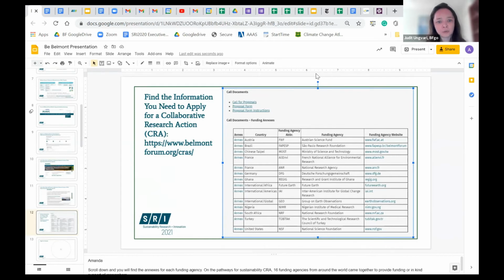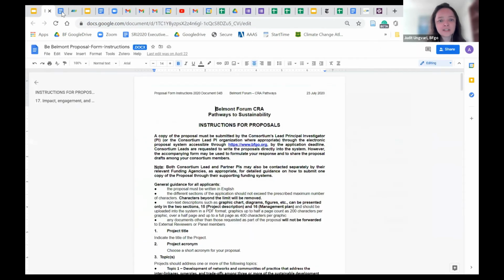So let's go back to those templates again and take a look at the details. So the first document we are looking at is the instructions for proposals. It's really important to download both the proposal form as well as the instructions for the proposals. They go in parallel, hand in hand with each other.